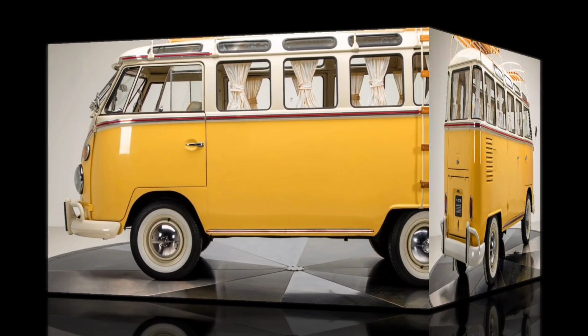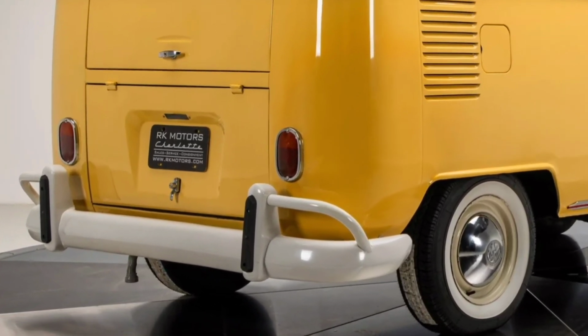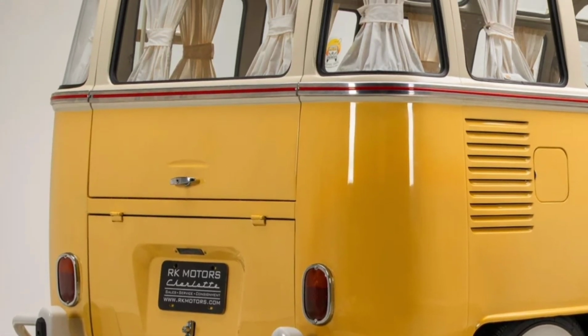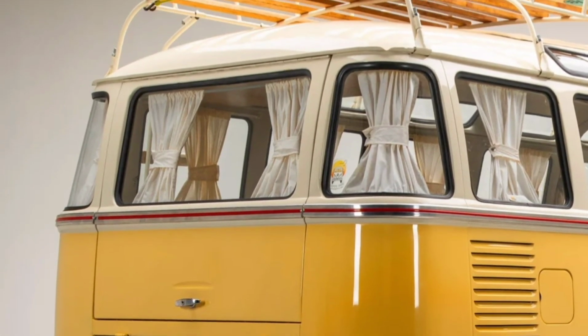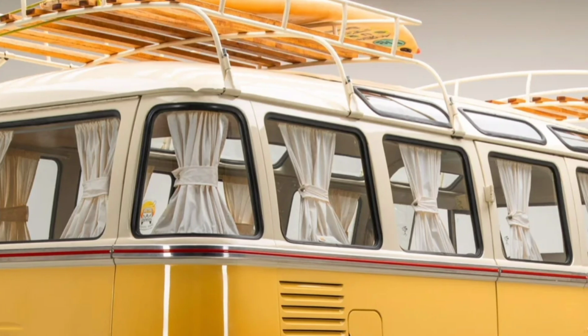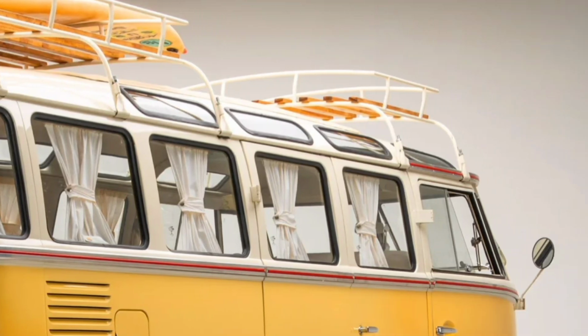Speed and overall performance are impressive, considering this is an electric minivan. The 2025 Microbus features a dual-motor setup that delivers instant torque and smooth acceleration. It reaches 0 to 60 miles per hour in under 6 seconds, making it one of the quickest in its class.